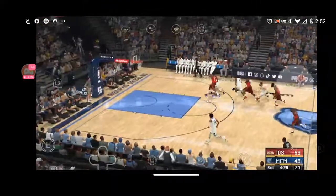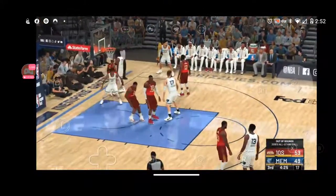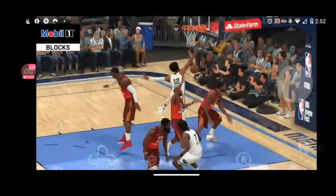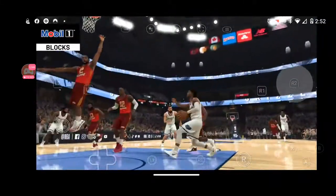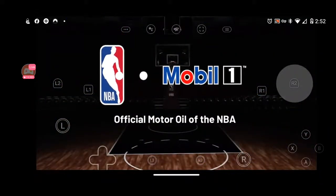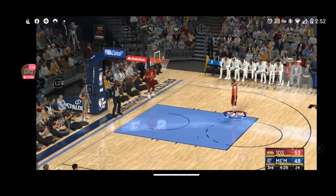And here we go, the Grizzlies on a fast break. Moving it up, and the rejection by Leonard. And it's out of bounds, last touch by Morant. How about that strong defensive performance for this half's Mobile One block? And you can see the mindset he has. When the game's this close, he's going to bring it at that end of the floor. Curry's checked in for Chris Paul. Stephen Curry.